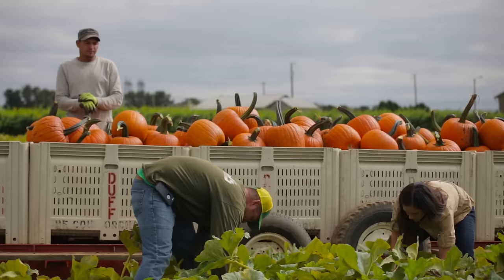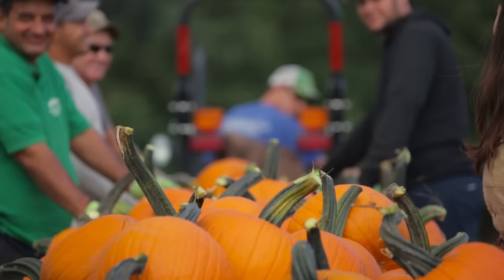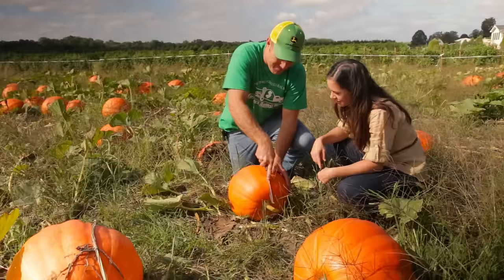The race is on. Sorry! Now get this, if Duffield's wanted to sell these pumpkins for processing, they wouldn't make it past the factory door. Because the truth is, canned pumpkin isn't pumpkin at all. At least not the kind you think.